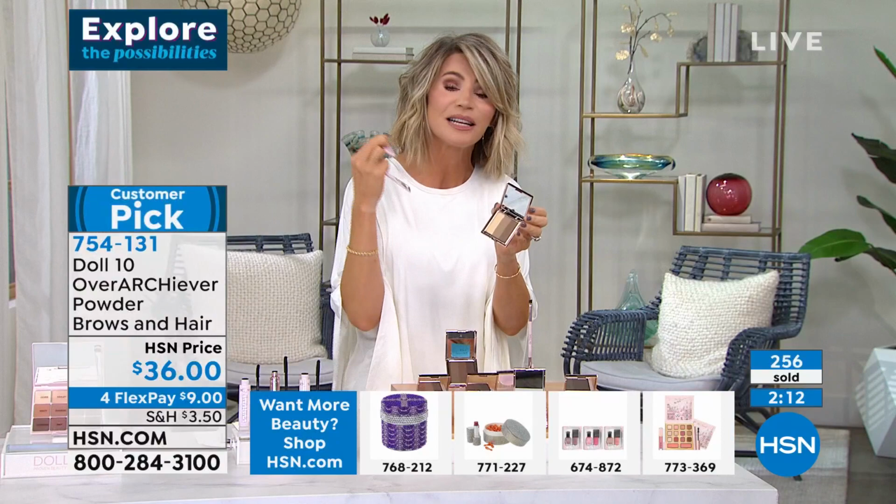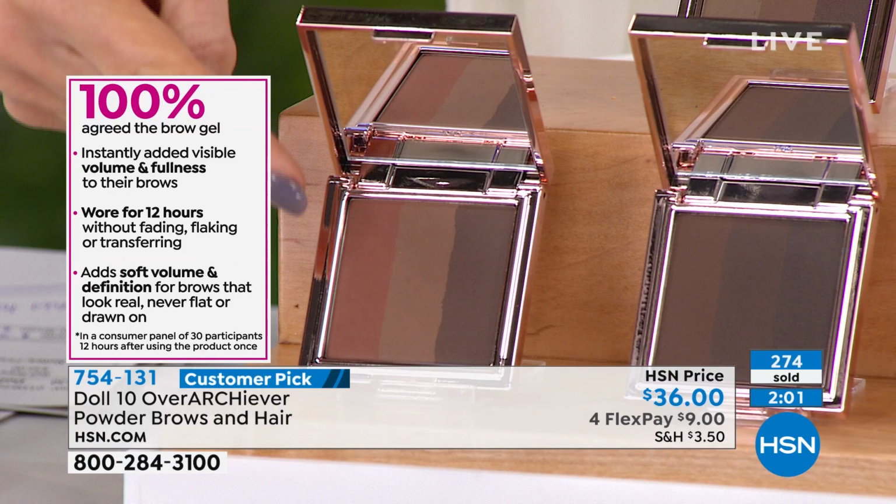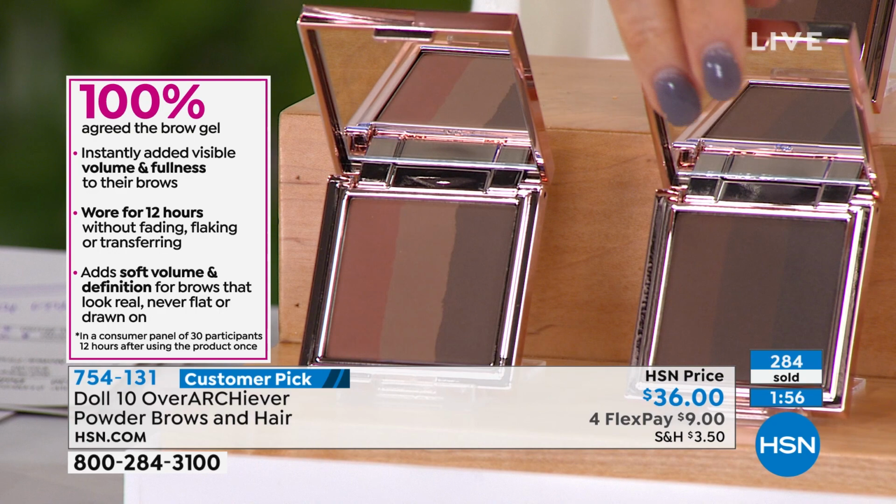It's not one flat shade. So here's what we have. You can see 260 ordered. Let me walk you through the shades. So again, we have auburn. Whether you've got red hair or beautiful strawberry blonde hair, look at those gorgeous colors. There's 100 left in that auburn. Next to that is the dark brown. See that dark brown? There's only 200 left, really.